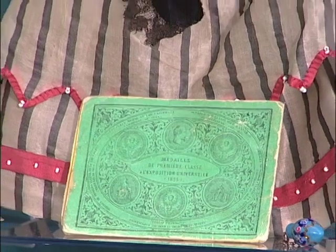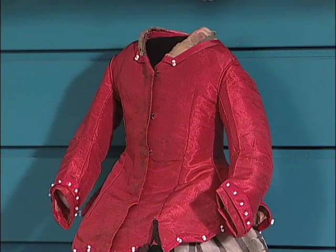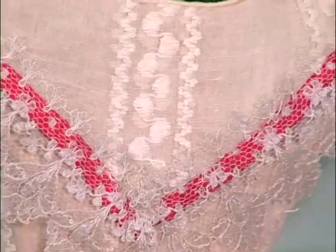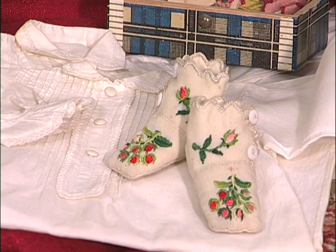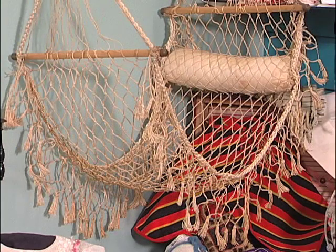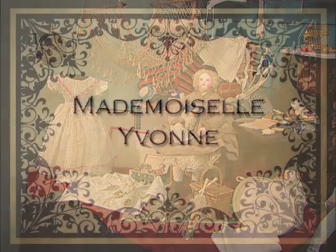This is one of my favorite outfits in Lucy's collection. It's her carnival costume, fancy dress, when she pretends she's Mademoiselle Polichinelle, and that very rare mask. Blonde lace, who can resist? Whites, white work, and her fabulous little bottines, all hand embroidered. And Lucy's a doll girl, so she has her own set of paper dolls. Sometimes she's lazy, and she has a wonderful hammock for those summer days. Shall we move on?